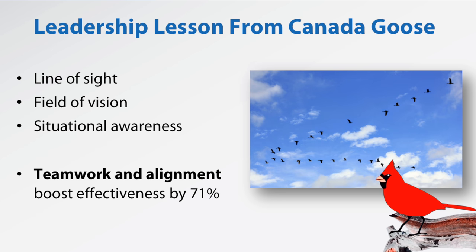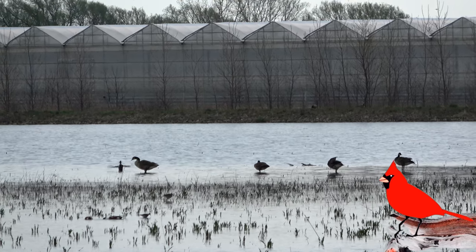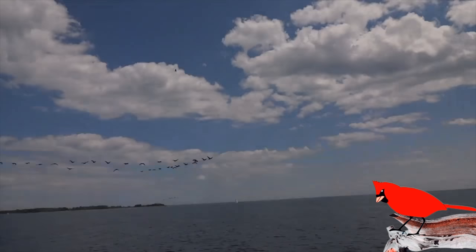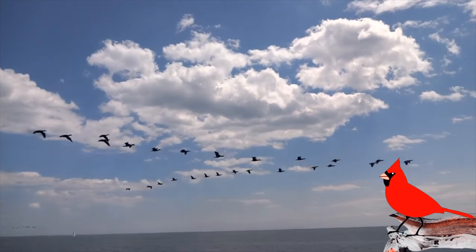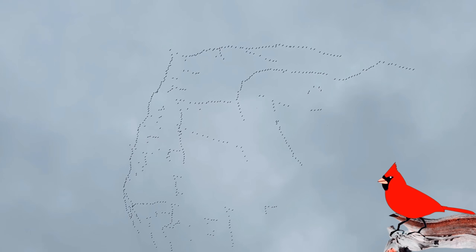Now, I like to use this metaphor when we talk about the power of team alignment, working together, using this research to demonstrate that if you work with powerful alignment, you can go 71% further. Don't sacrifice that by flying side by side, or worst of all, flying in opposite directions.